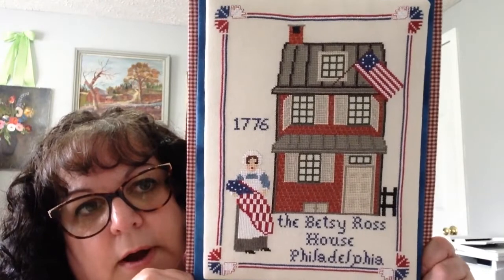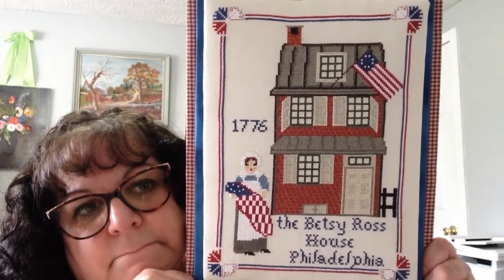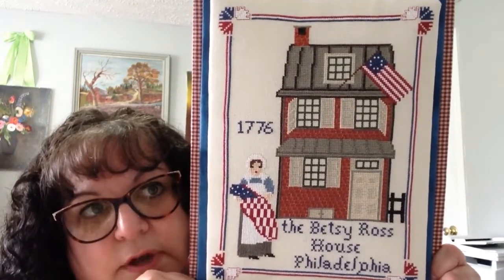So it may have looked like a storefront at one time. But I really liked that piece. I liked it when I got it done. Finishing it was a bear.